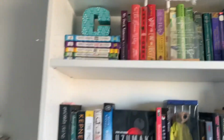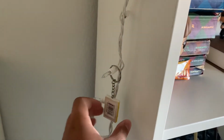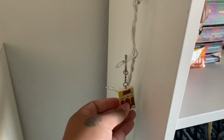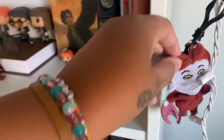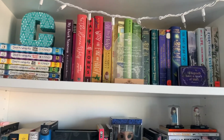Then I have a string of lights all the way around with some keychains. I have Jason Voorhees, and then a little keychain from my family whenever they went to Puerto Rico. Oh, it just fell. And then on this side, I have Locke, I think, from Nightmare Before Christmas. And yeah.